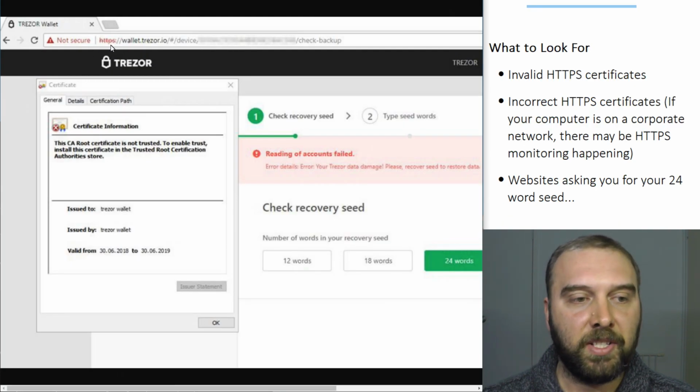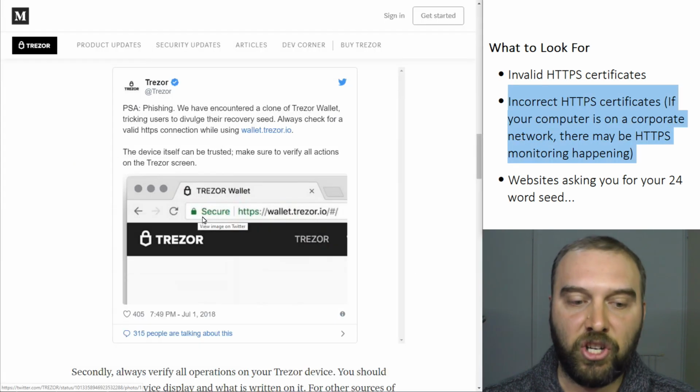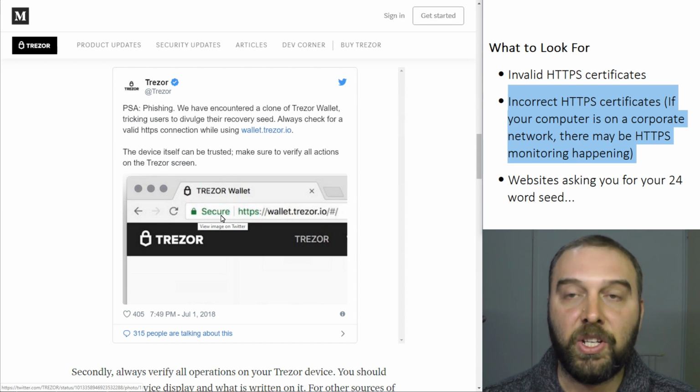Well, firstly, I would say invalid HTTPS certificates. They are something you really need to keep an eye on. If you ever see one of them on a wallet that you're browsing on, you need to stop straight away because you're probably not on the website you think you're on. Just looking for a secure and valid certificate is not always enough.